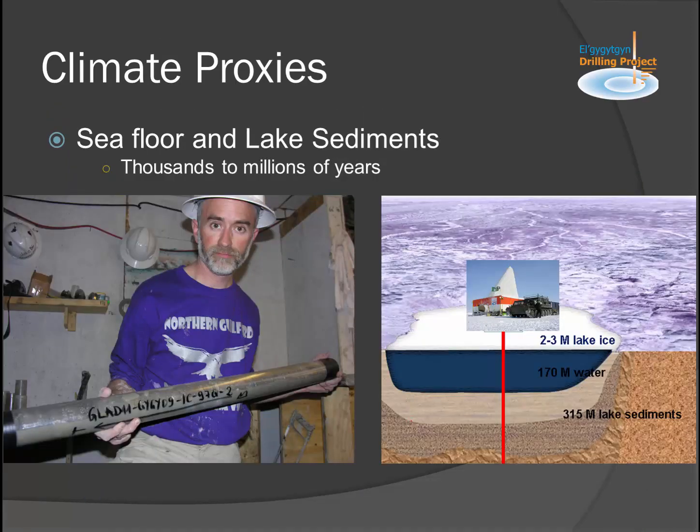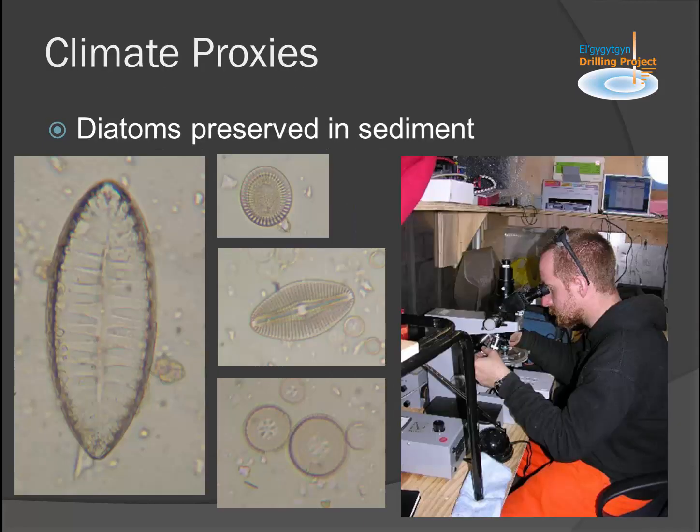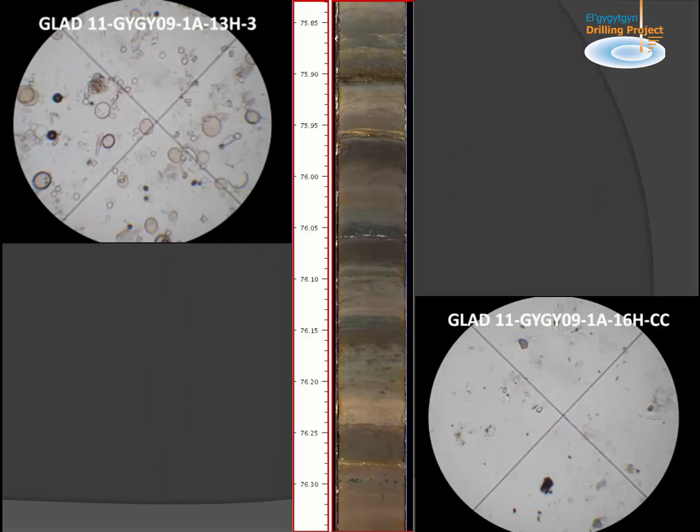Finally, seafloor and lake sediments are tremendously useful for climate proxies. I had the opportunity to participate in the Lake El'gygytgyn drilling project, where we drilled over 300 meters of lake sediment from this high Arctic lake in northeast Russia. One of the things we looked at in the lake sediment was diatoms, small single-celled algae that have shells made out of silica, so they're completely resistant to decomposition. Understanding the different species and size of the diatoms preserved in the sediment can lead us to an understanding of what the lake temperature was.